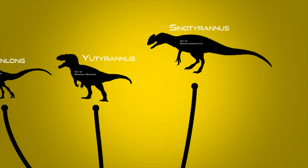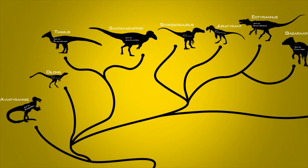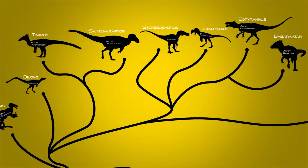A study done in 2016 by Stephen Brusatte and Thomas Carr placed Eutyrannus into the Proceratosauridae group as a sister taxon to Sinotyrannus after Kileskus. This study also took Juratyrant, Stokesosaurus, and Dilong out of the group and booted them up to a more derived place amongst the later Tyrannosauroids. Until another study comes along, potentially due to new discoveries, this assessment is considered more aligned to the fossil data than previous tests.